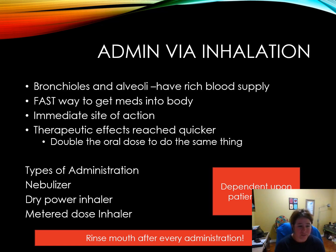The other thing is that sometimes the medicines we give via inhalation can be a steroid. Having those steroids on board in our small children could actually lead to growth retardation. They could also lead to an overgrowth of bacteria in the mouth. So having your patient rinse their mouth after every single breathing treatment is really important.